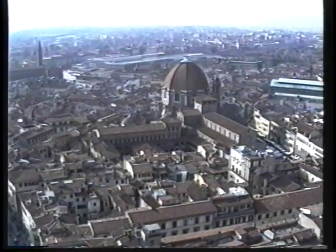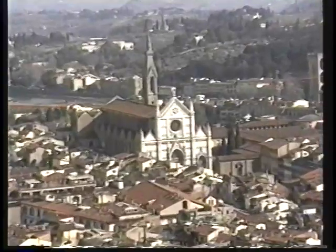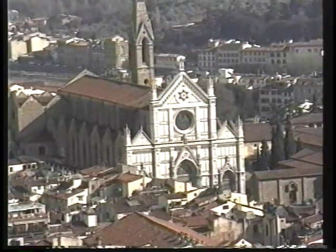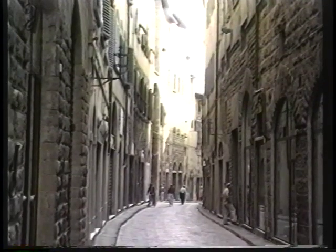View of San Lorenzo Church. You can see Palazzo Vecchio, and you can spot many of the landmarks of the city, including the Church of Santa Croce, where we began our program today. And then it's into the narrow back alleys of the city.